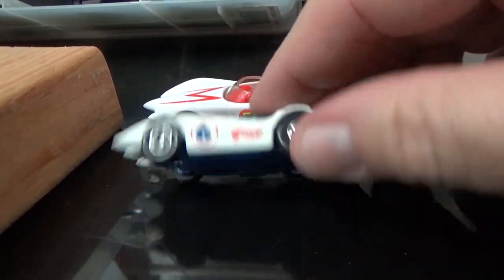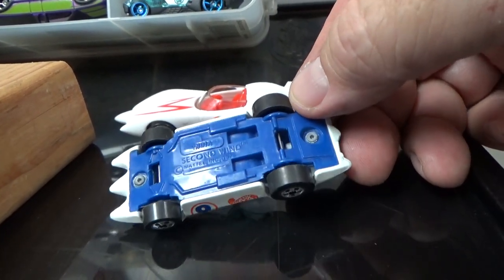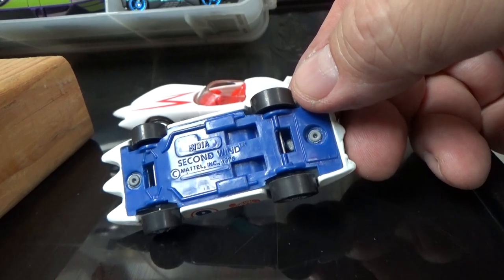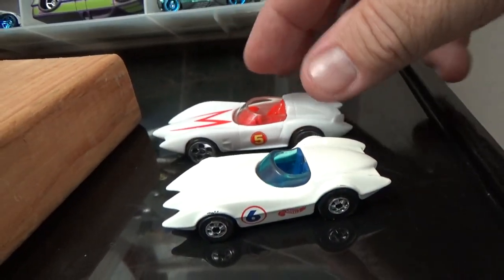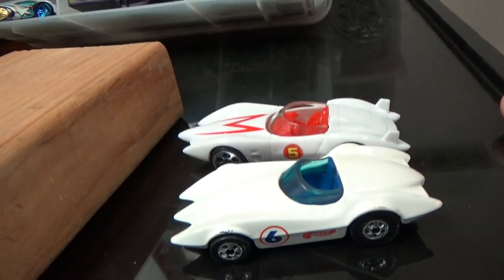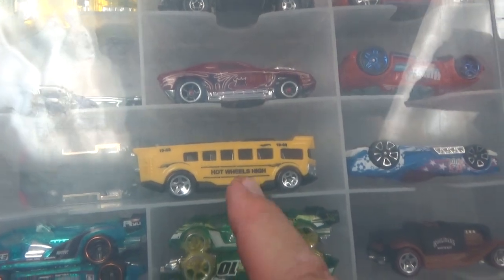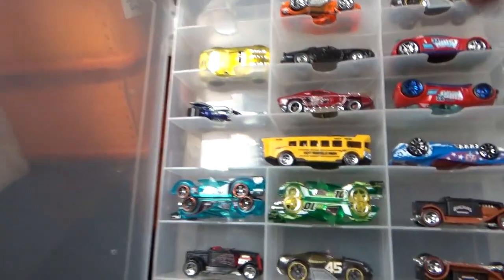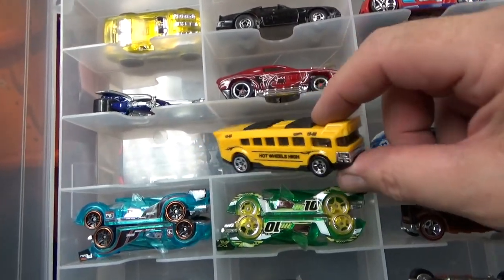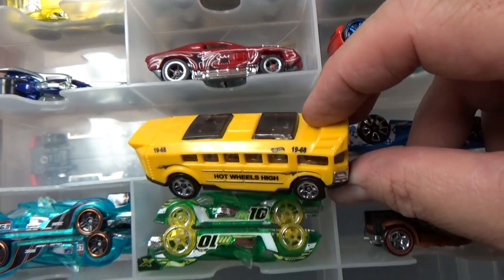This is not a recent model. Once again, this is probably late 70s, 1976. It says Second Wind on the base. So another car, 30 years old. We're going to do a little downhill racing with those two. You, Mr. School Bus, I left you out of my school bus video. Someone wanted to see Hot Wheels High, so we're going to check out Hot Wheels High in the downhill race.